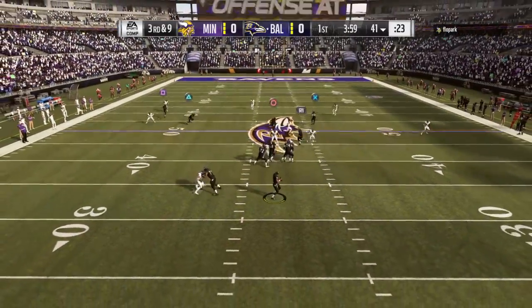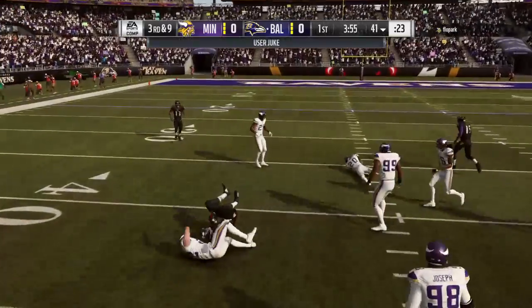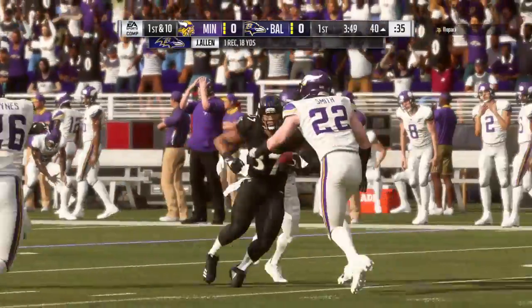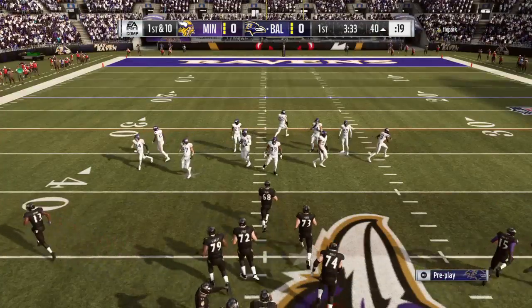On third down, Jackson. And he's got a man open. That's Allen. And he's able to get this one down to the 40-yard line. The Raven passing game getting in sync. Another first down. Good route, good pickup for first down yardage.